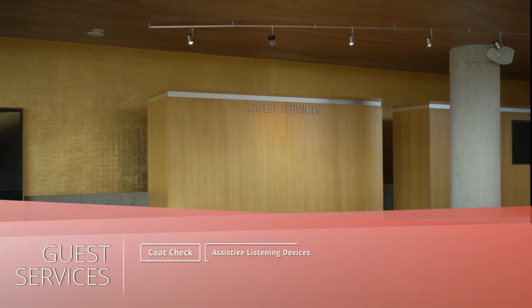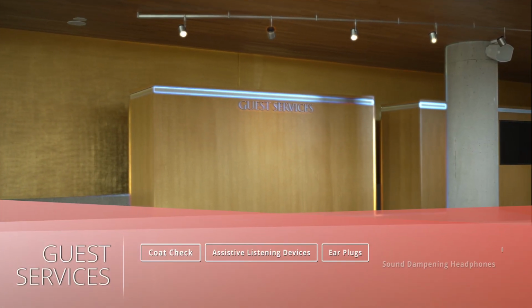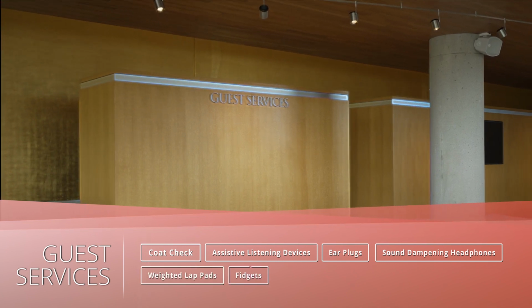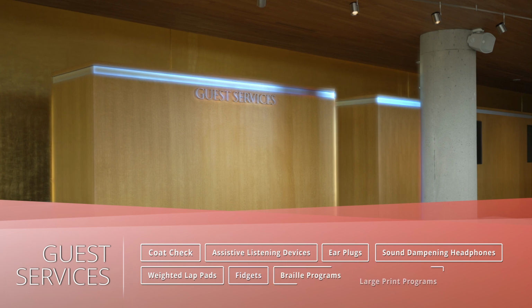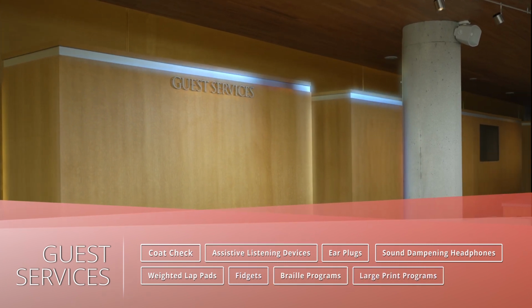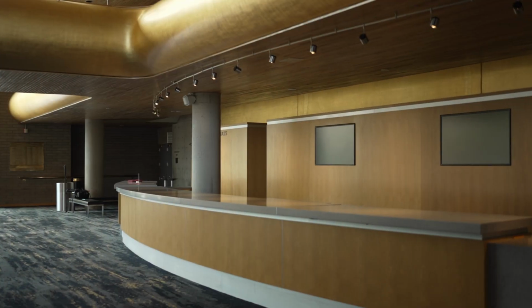At guest services, you can find the coat check, assistive listening devices, earplugs or sound-dampening headphones, weighted lap pads, and fidgets. They also can provide braille or large print programs upon request. We distribute these items free of charge on a first-come, first-served basis.